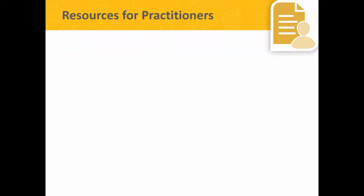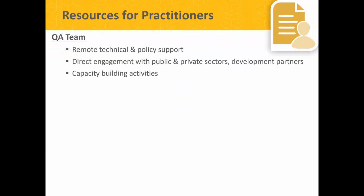So quickly to touch on our resources, and then we'll dive into a discussion section. So of course you have us as a resource. So we have just remote technical and policy support. By that I mean getting in touch with us via email or phone calls. We have our team at CLASP, who's represented in DC.